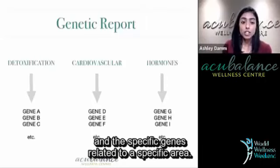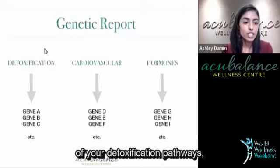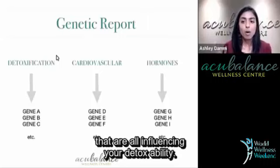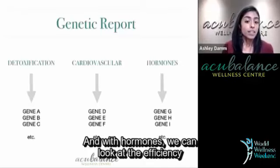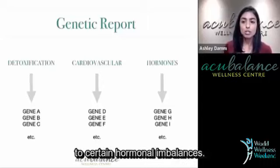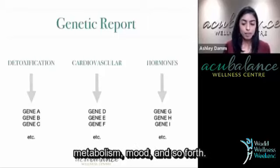and the specific genes related to a specific area. So for example, if we're testing the efficiency of your detoxification pathways, we're going to look at multiple genes within that chapter that are all influencing your detox ability. If we then look at your cardiovascular health, we're going to look at all of the genes associated with your cardiovascular risk. And with hormones, we can look at the efficiency of how you're producing those hormones and if that may cause a predisposition to certain hormonal imbalances. And we look at many other areas, metabolism, mood, and so forth.